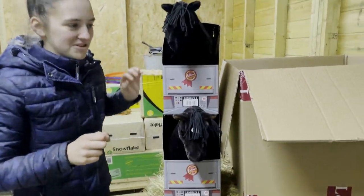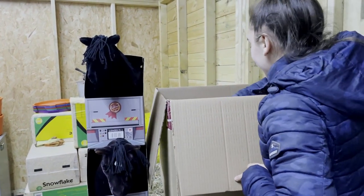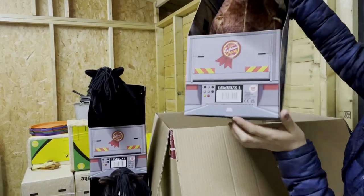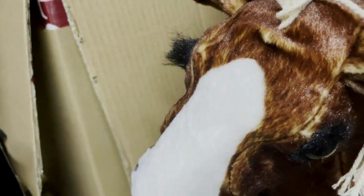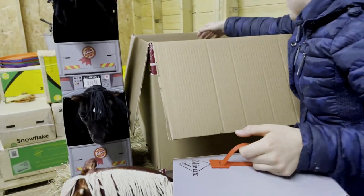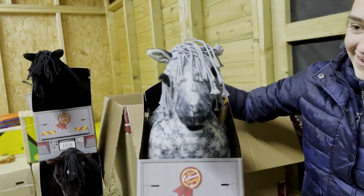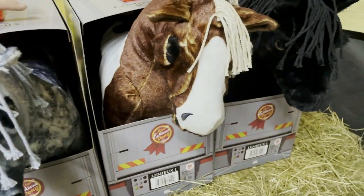Just how many are in there? One of each colour. Look, so cute. Look at the eyelashes. They're better than yours. They are so sweet. And then this one I'm most excited about because this is like Shads. Look how cute. Just before we begin with the ponies, I just want to show you something.